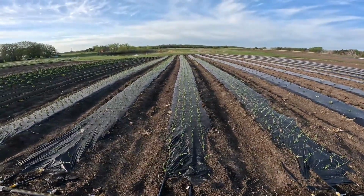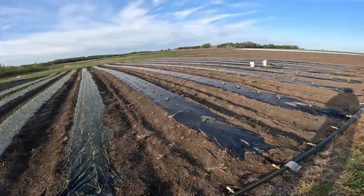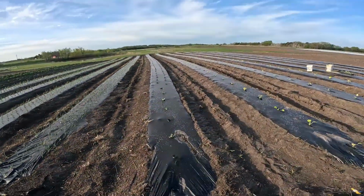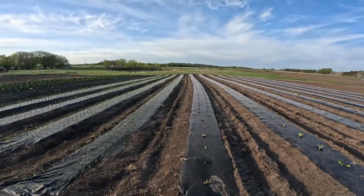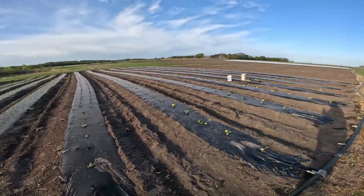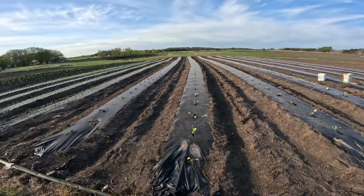They got the 20-20-20 liquid fertilizer yesterday. Here is the cabbage. Look at that. That's taken off very nice. Delia at the far end down there got some eggplant in. This is what Delia and I worked on yesterday.